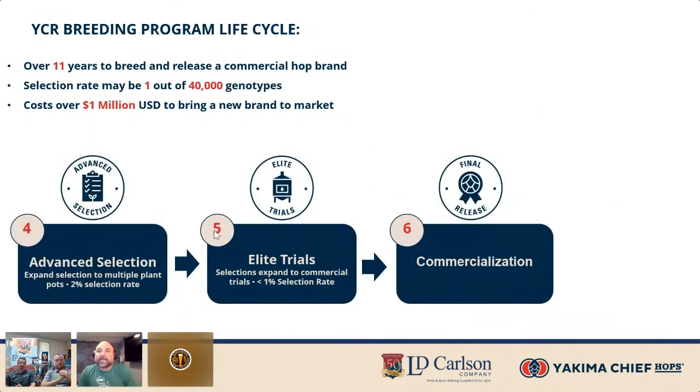Going over to advanced selection, where we go back to growing them in pots, 2% selection rate. And then elite trial is where it gets really interesting for me. I like to compare it to going to a car show or an automotive show, where you have concept cars and there's something the consumer can drive and look at and they know it's a car, and it's getting closer to being commercially available.